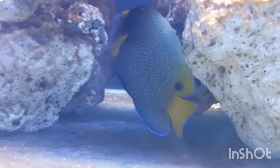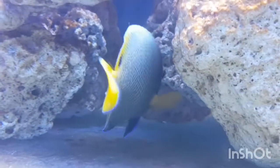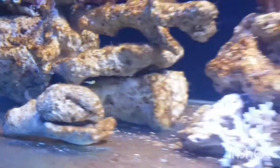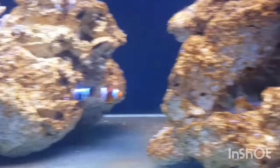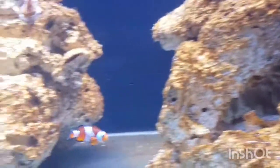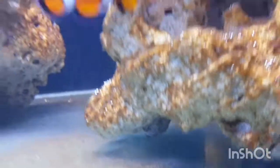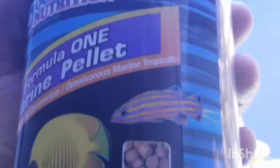He had head and lateral line erosion, or she did, which is why I got it for that price. But it's all gone. And it's gone just by feeding quite well. I started using mastic, pippies, which are like a type of clam, which is cool. And then Ocean Nutrition. So I was using Formula 1 and 2 in the smaller pellets. And now I've got the medium there, just for this angelfish.